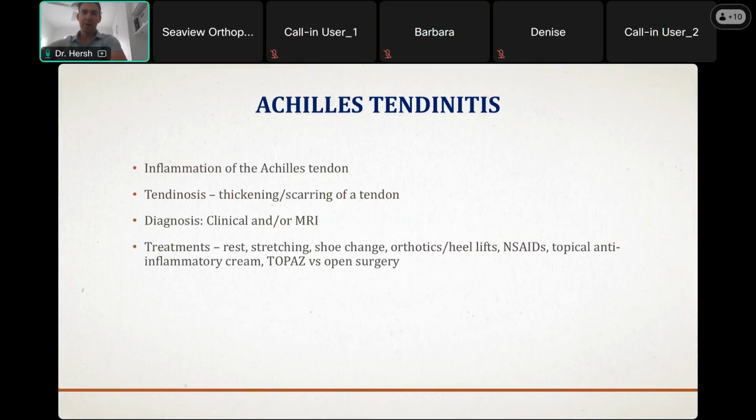All right, so we were talking about plantar fasciitis. Now we're going to move on to the Achilles, which is generally going to be pain in the back of the heel, and it could be where the Achilles actually attaches to the heel, or it could be higher up. Achilles tendonitis infers that there's inflammation. Tendinosis is its cousin. It means it's thickened and scarred, and that means you've probably had this problem for a longer amount of time, and you can actually start to feel a bump on the back of your Achilles tendon.